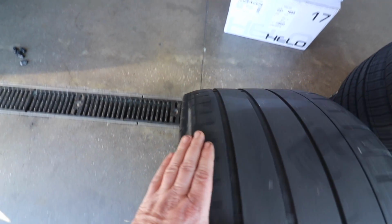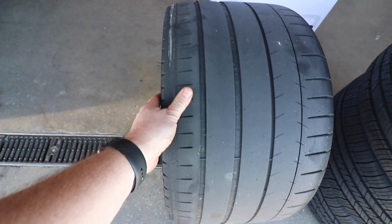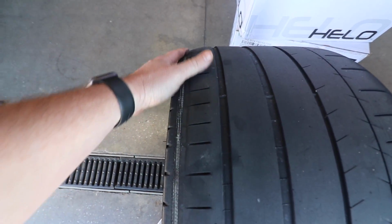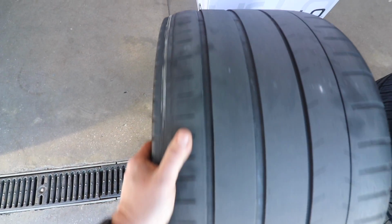But it's one of those things, it really depends on how aggressive you drive with the car, how well this is going to work. But definitely the alignment probably wasn't the best. If you guys have had this problem, let me know in the comments below. But again, this is the right rear.